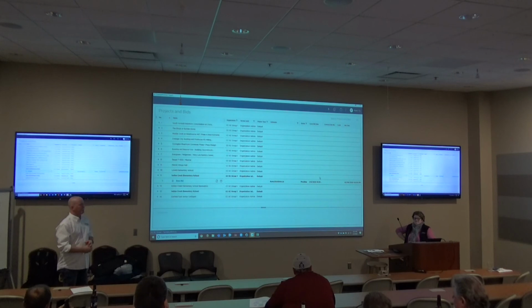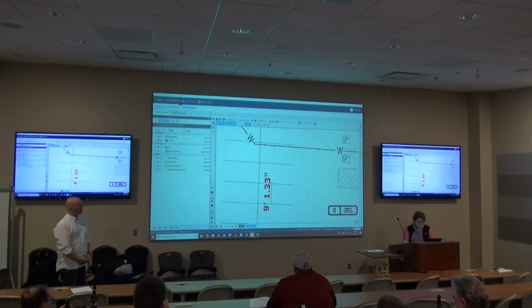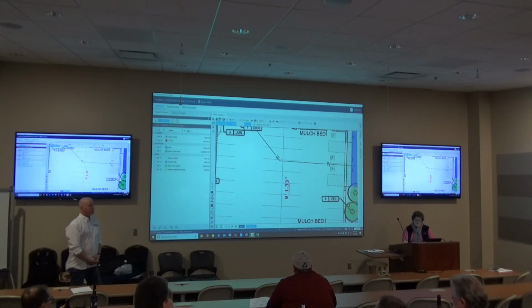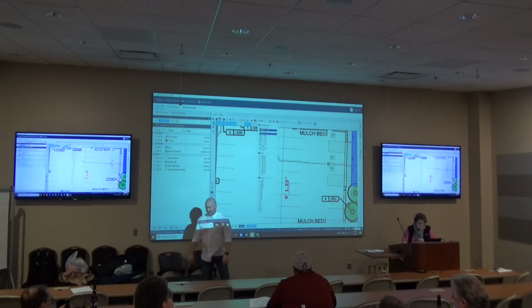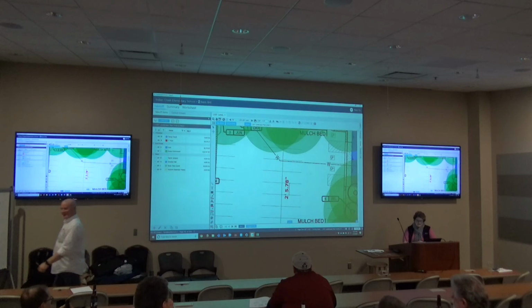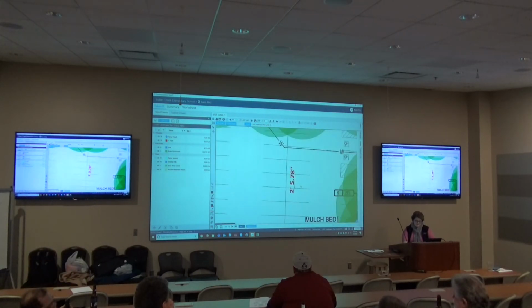Back to that takeoff section there. We get plans every once in a while that come in that aren't to scale. Can you customize that? Yeah. So if I set this at a 1/8 inch scale, well, that whacked out. That's what I'm saying. They come in and they don't meet any of those scales.